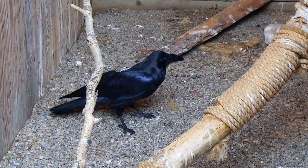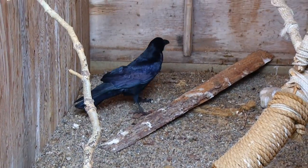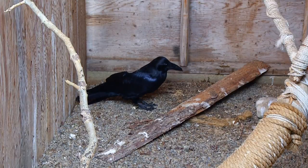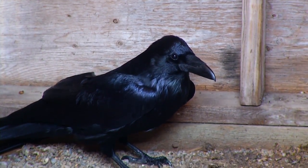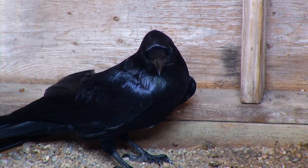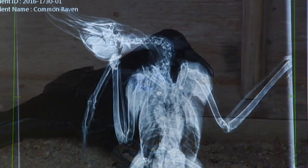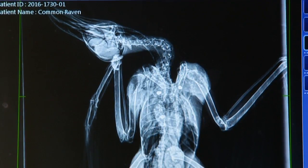The second raven that we saw in the outdoor enclosure has been here for a couple weeks. She came in because someone had just found her on the ground by the landfill. She was just kind of looking not like a raven should, so kind of dopey, wasn't trying to run away, looked like she was kind of in pain, some open mouth breathing. So we brought her in, and the only thing that we could find on her was a little puncture wound on her chest.